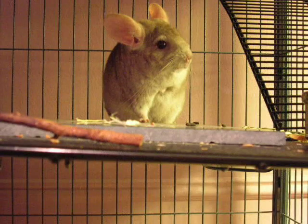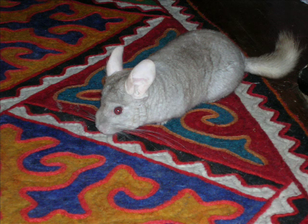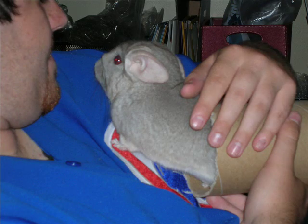Keep them away from loud noises, and make sure that if you need to catch them, you don't run after them in an aggressive way. I'd like to remind you that chinchillas are nocturnal, meaning they sleep during the day. So if you're someone who makes noise during the day or has a day job and has to sleep at night, a chinchilla may not be the right pet for you.